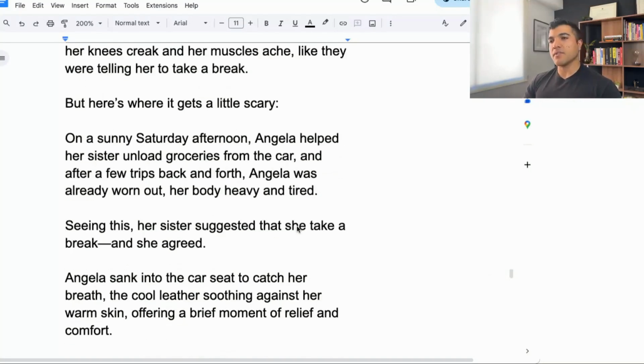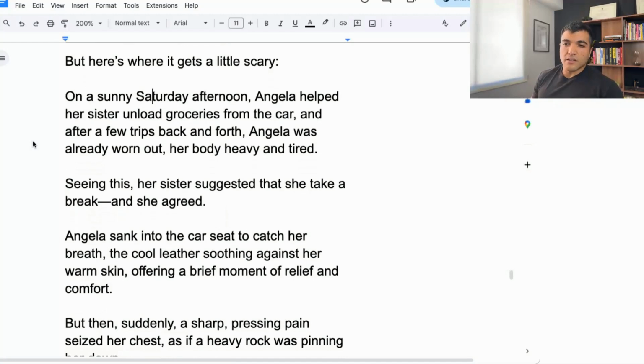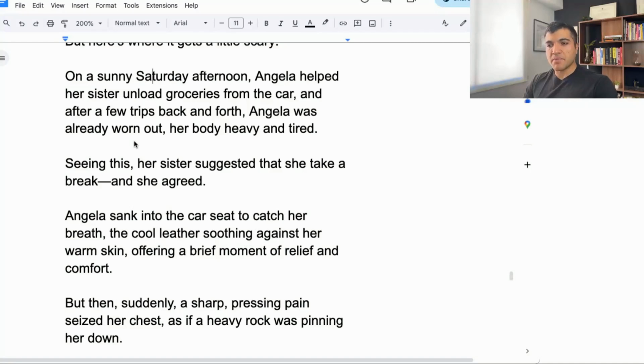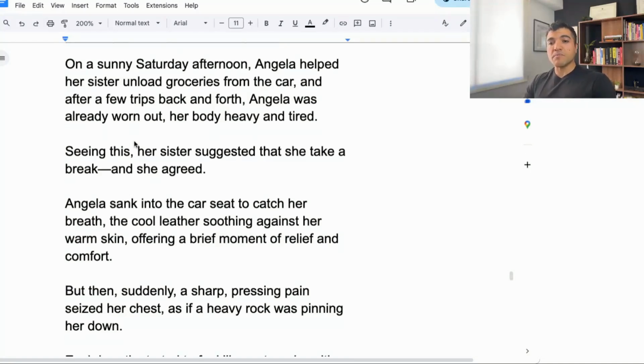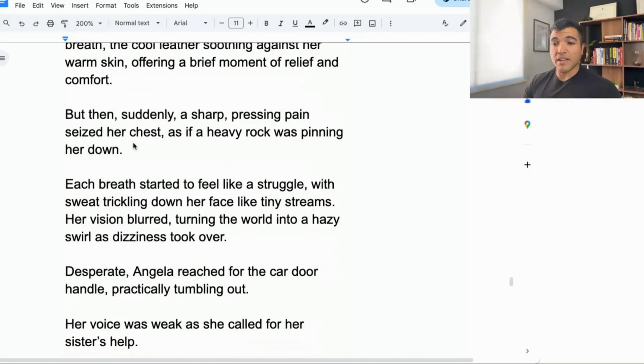On a sunny Saturday afternoon, Angela helped her sister unload groceries from the car, and after a few trips back and forth, Angela was already worn out, her body heavy and tired. Her sister suggested that she take a break, and she agreed. Angela sank into the car seat to catch her breath, the cool leather soothing against her warm skin, offering a brief moment of relief and comfort. But then, suddenly, a sharp pressing pain seized her chest as if a heavy rock was pinning her down. Each breath started to feel like a struggle, with sweat trickling down her face like tiny streams. Her vision blurred, turning the world into a hazy swirl as dizziness took over. Desperate, Angela reached for the car door handle, practically tumbling out.